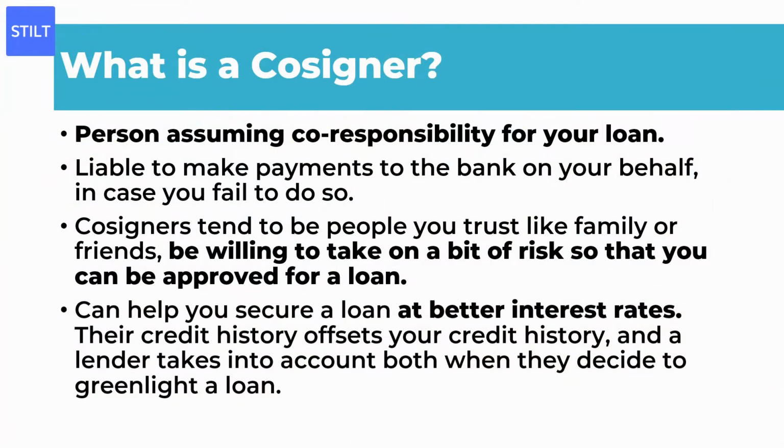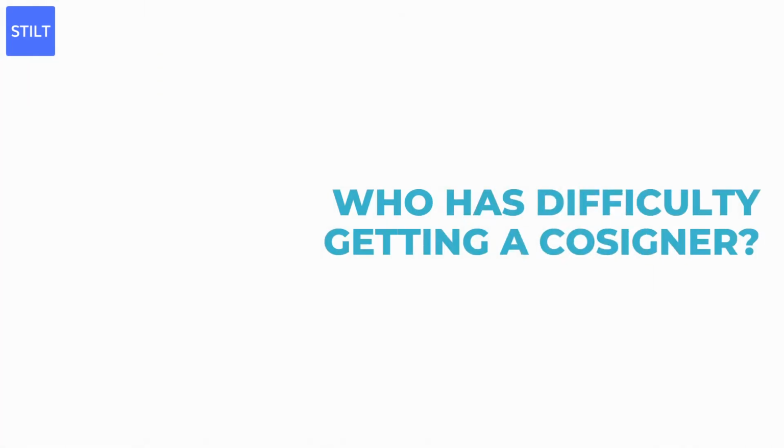A cosigner with a strong financial background can help you secure a loan at better interest rates. Their credit history offsets your credit history, and a lender takes into account both when they decide to greenlight a loan. Who has difficulty getting a cosigner? Unfortunately, not everyone is easily able to secure a cosigner. If you fall into this category, don't feel bad, you're not alone.